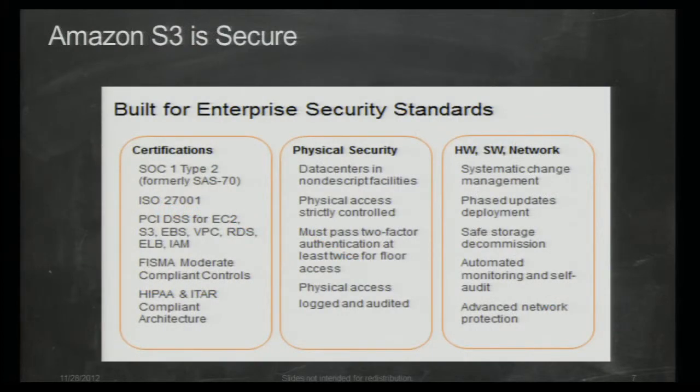S3 is also designed to deliver a high level of security. And we look at security from a networking perspective, from a software perspective, and from an infrastructure perspective. So we have a number of certifications in place, like SOC 1 Type 2, ISO 27001. We have strict procedures in place to control who has access to the infrastructure in our data center.